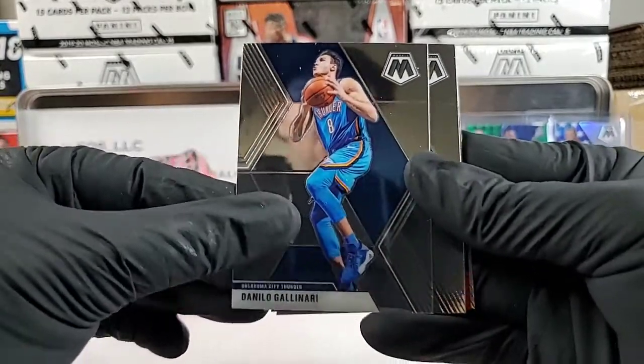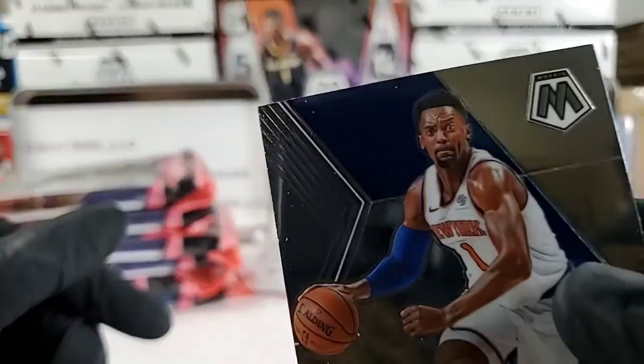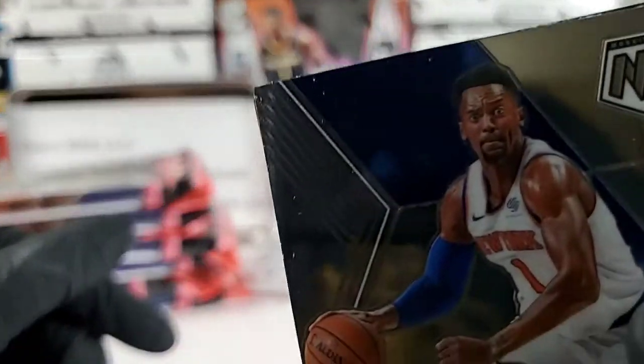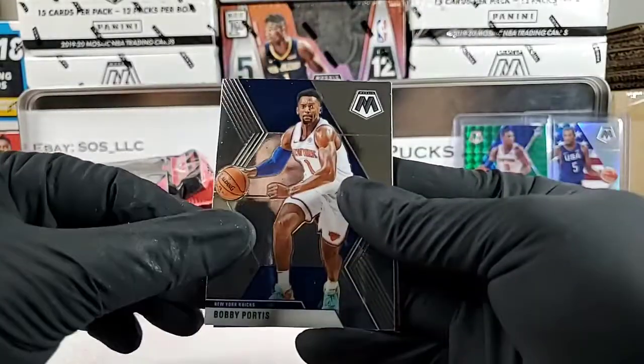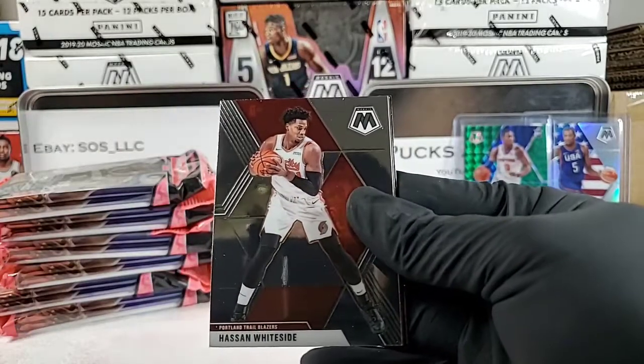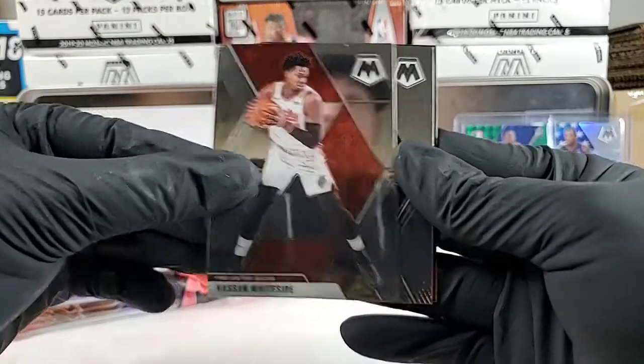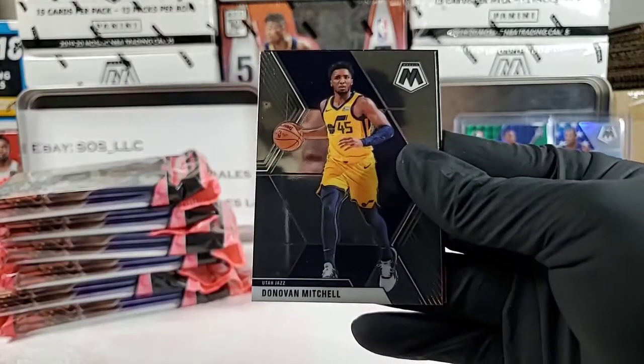Gallinari going to start us off for OKC. Scary Bobby Portis. Man, he looks like he tasted a lemon or something. Bobby Portis for the New York Knicks. Hassan Whiteside for the Portland Trailblazers. Spider Donovan Mitchell.